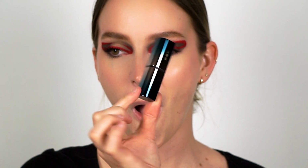So now for the fun part, we are going to be opening these lipsticks. I'm so excited. I keep saying that. Let's open this up. The packaging again, so pretty, so cute. This looks really pretty. Okay, let's see the design.